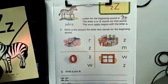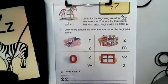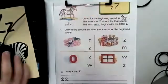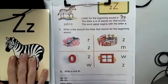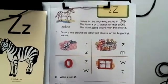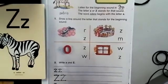Okay, everybody, let's go ahead and get started on our Z page. I will change my camera over so y'all can see really well. So we can go ahead and start getting our pencils out. Start finding your pencil that you want to use. You can check your work on ours and make sure you got them all right.